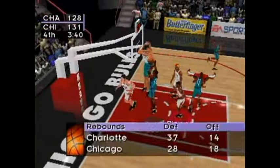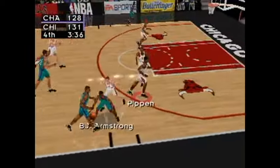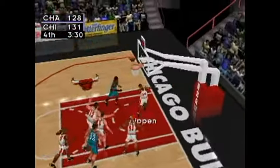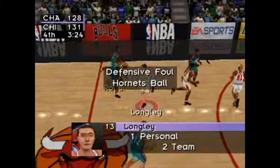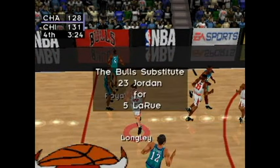Pippen goes up with the jumper. He misfires. Mason takes the board. Armstrong to Curry. Takes the fadeaway jumper. Can't find the hole. To the center court to Harper. Longley is whistled for the defensive foul. Number 23 subs in for the Bulls.